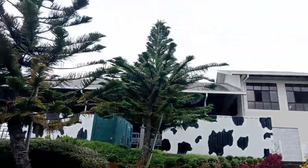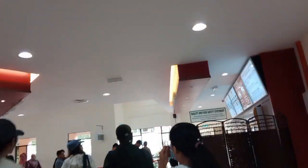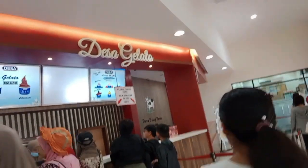Look at this pine tree for Christmas. Not bad. And just like that, we are inside the shop. Desa. The ice cream, oh. Yogurt yan, eh, no?